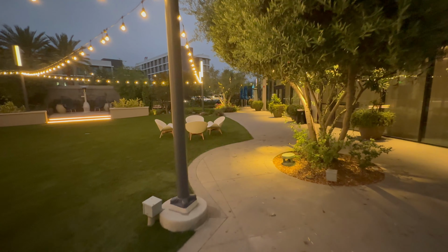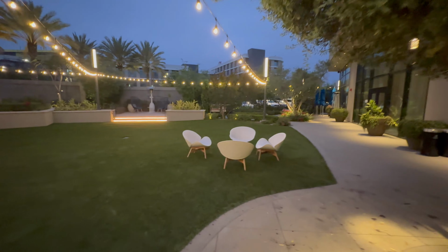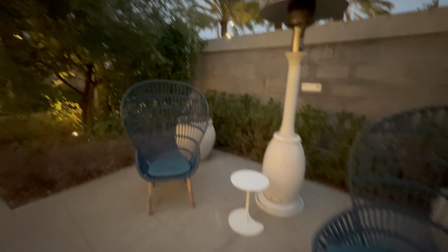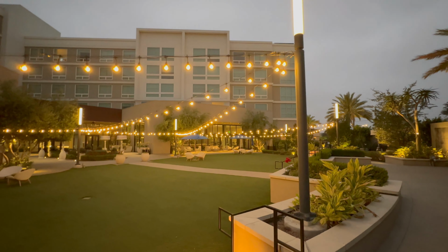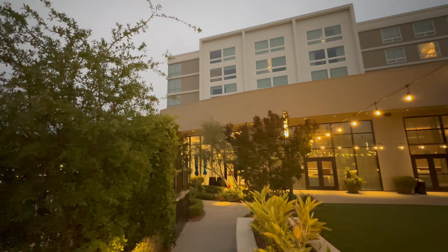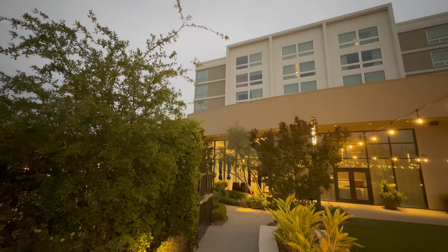But they do have a couple sitting areas like this towards the back. Not very much out here to sit though, so if you want to come out and hang out, not very many options. There's the hotel. We're actually all the way over in that room over there in the far corner. That would be our room right there.